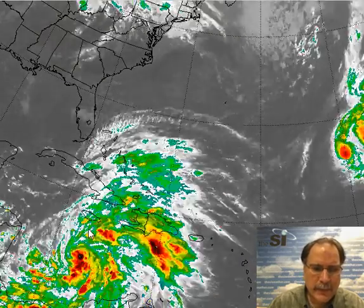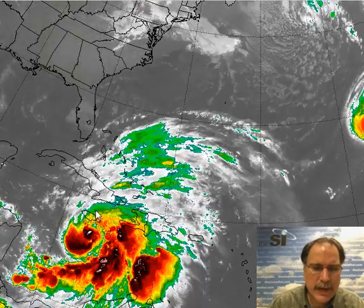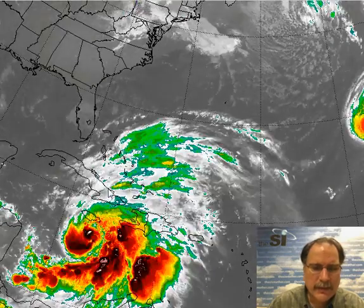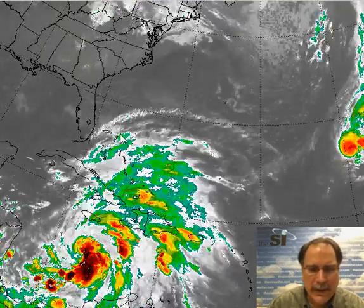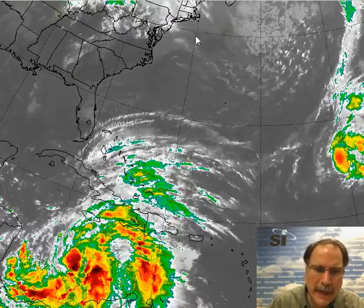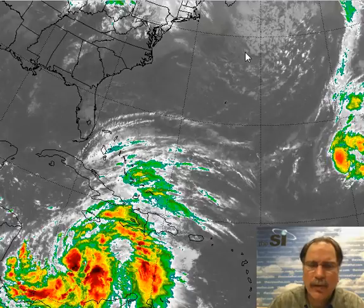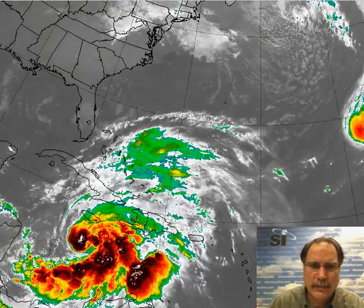Again, it looks like pretty much all models agree that it'll move on a northward track across the island of Jamaica and then the eastern part of Cuba, out over the Bahamas into the western Atlantic, and then take a turn to the north and east before potentially being pulled back in towards the New Jersey or New York or New England coastal region early next week.